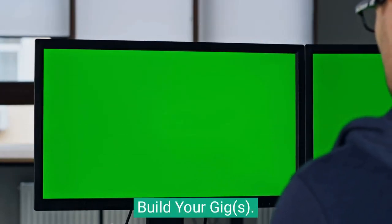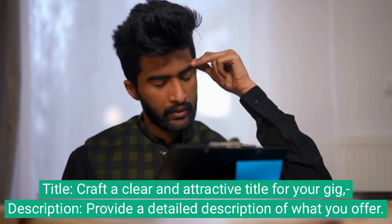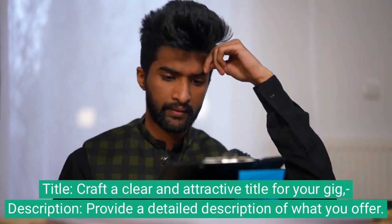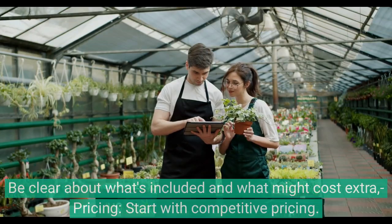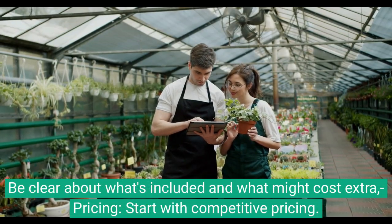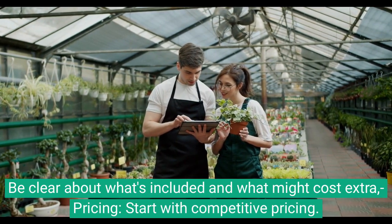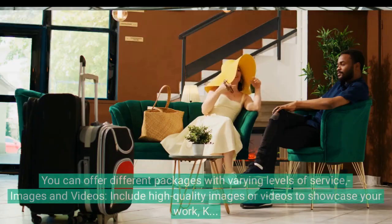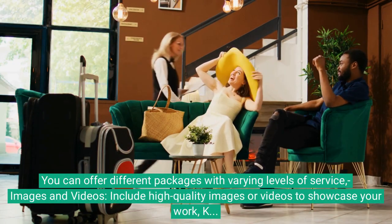Build your gigs. Title. Craft a clear and attractive title for your gig. Description. Provide a detailed description of what you offer. Be clear about what's included and what might cost extra. Pricing. Start with competitive pricing. You can offer different packages with varying levels of service.